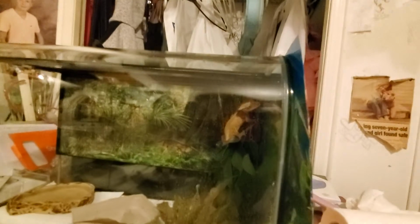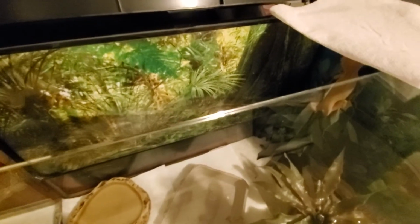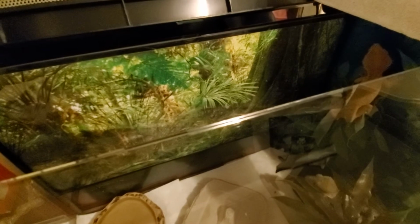There he is. He's going down there, so he's good. It's her. I need to worry about her, as always. So it seems my little trick worked. I just put a piece of paper towel there. Oh, so bad. Oh, you see his head down here?